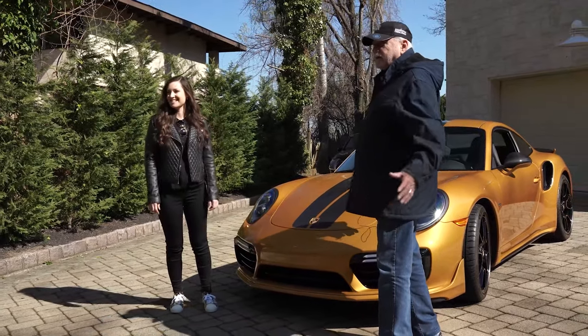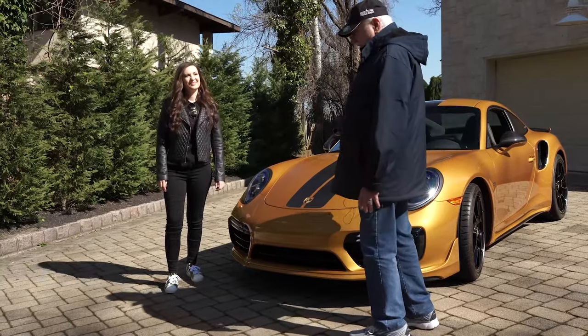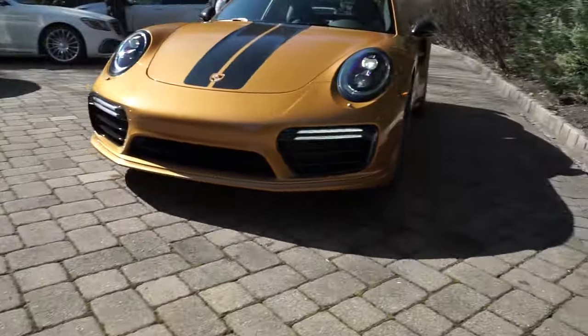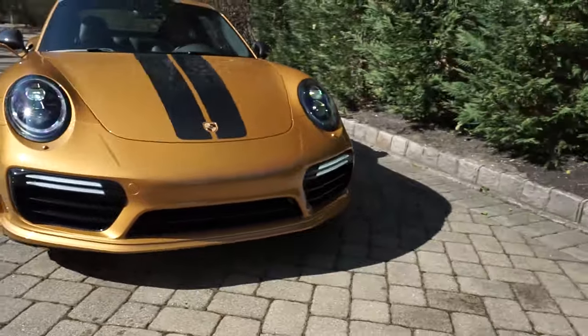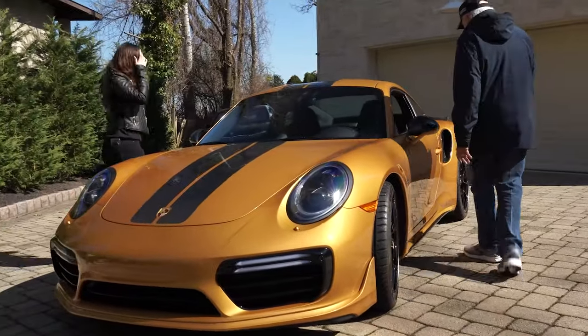We have the coupe here. The convertible is in a different place where we'll show you in a different episode. But this car is absolutely perfect. The color is magnificent. The interior, it's totally outstanding.